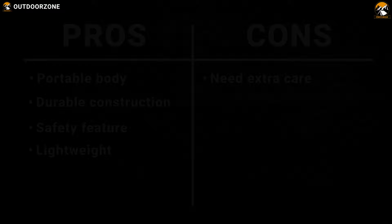The Comfort Zone CZ707 1500 Watt Compact Utility Heater will help you to stay warm and cozy inside of your tent.